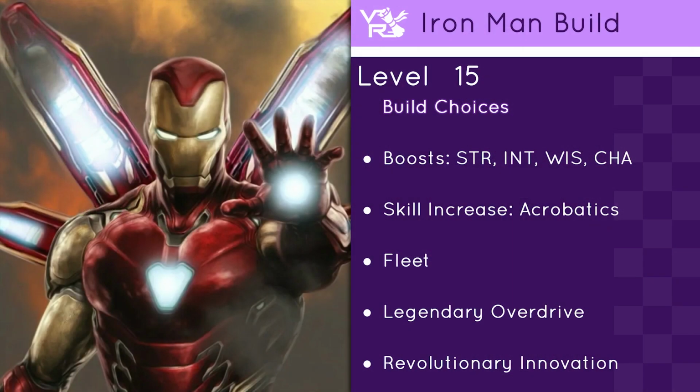At level 15, we boost our Strength, Intelligence, of course, Wisdom, and Charisma. We boost our Acrobatics proficiency to Legendary, letting us negate all falling damage due to Catfall, and granting us unparalleled maneuverability in flight.